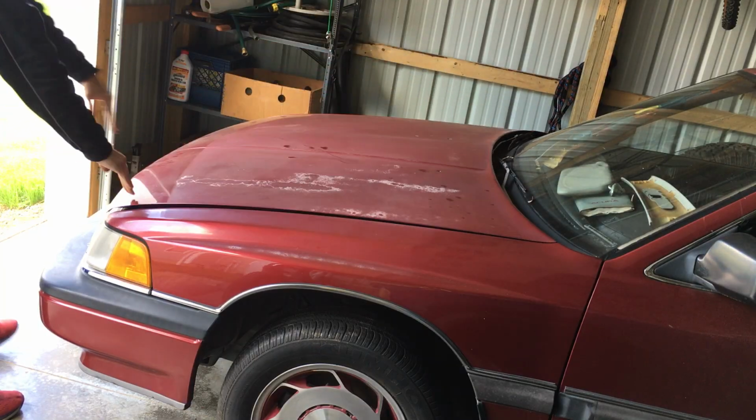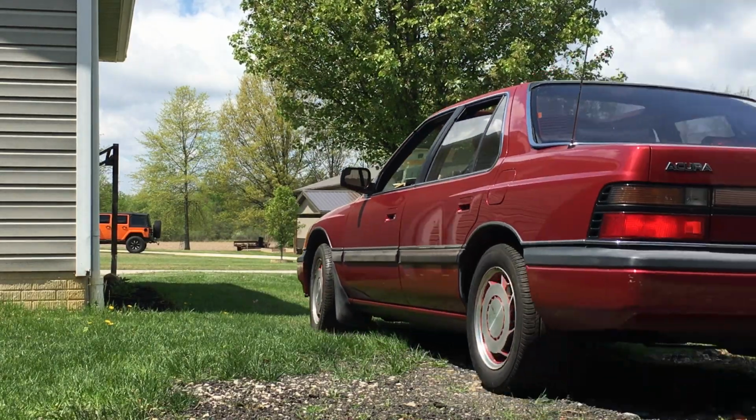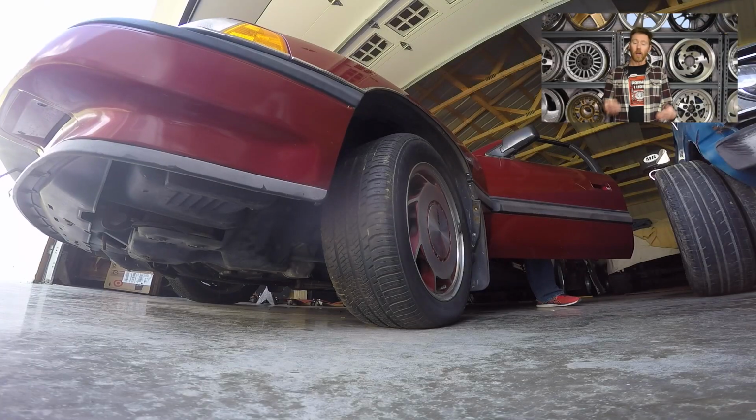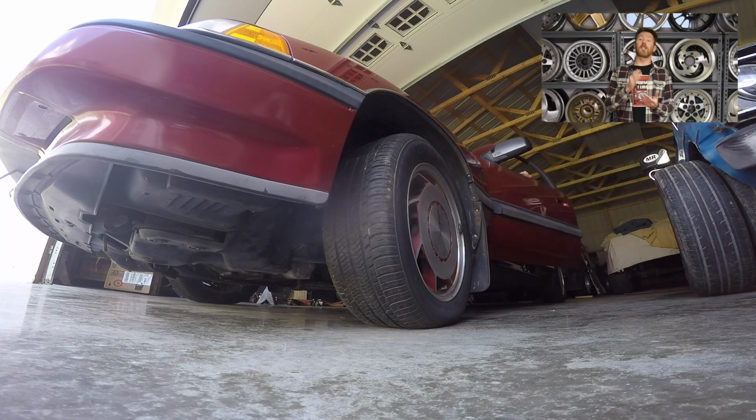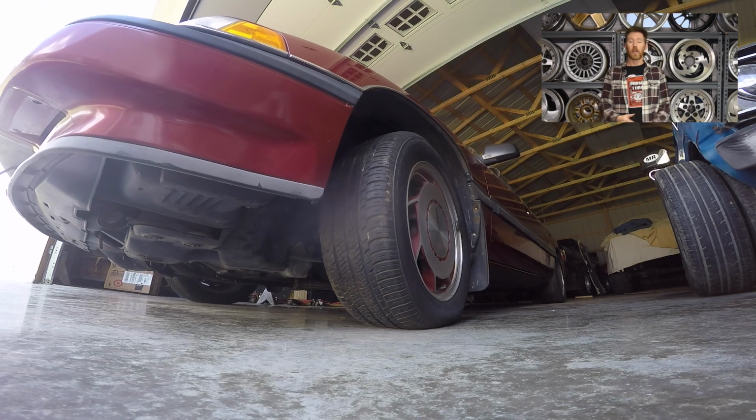And a couple months later, I did have it running, and now I wanted to drive the car on the road, but here in Ohio, you cannot do that without a title. And also, Ohio is one of the most strict states when it comes to getting a title. So if you only have a bill of sale in Ohio, you're screwed.